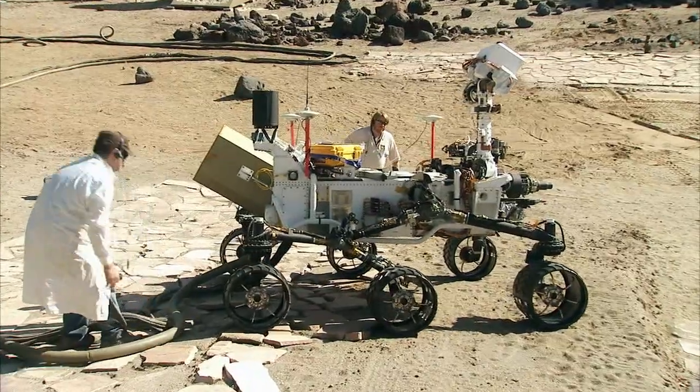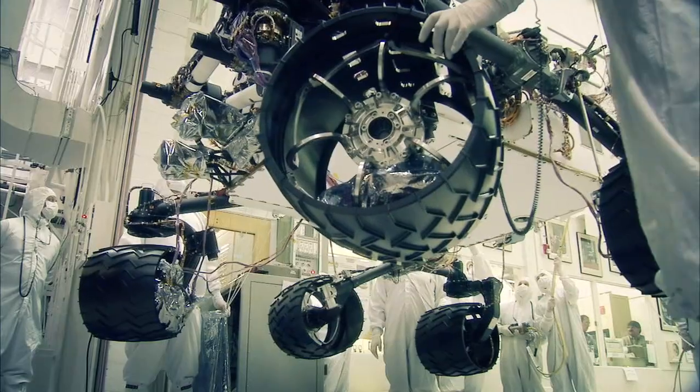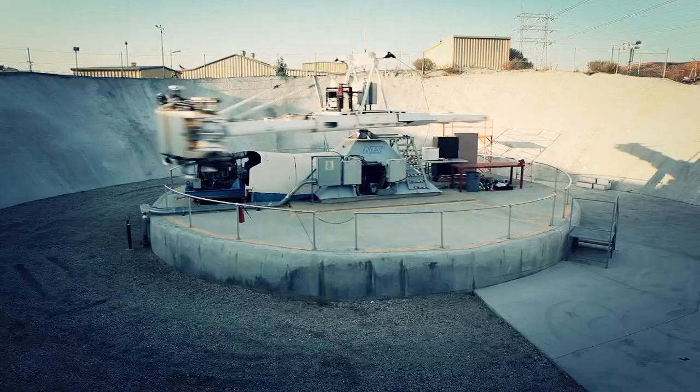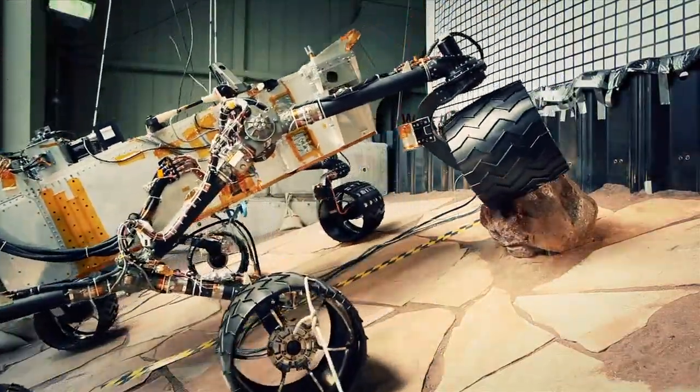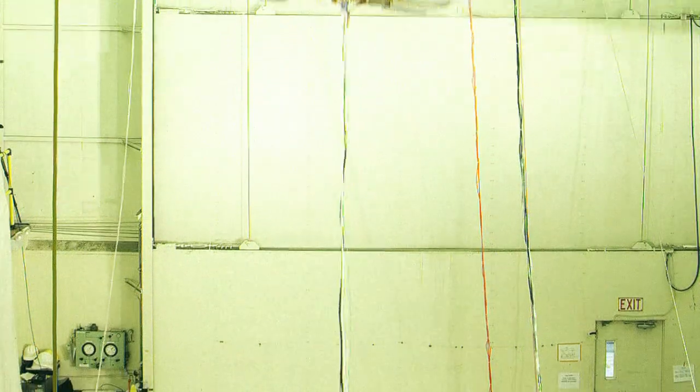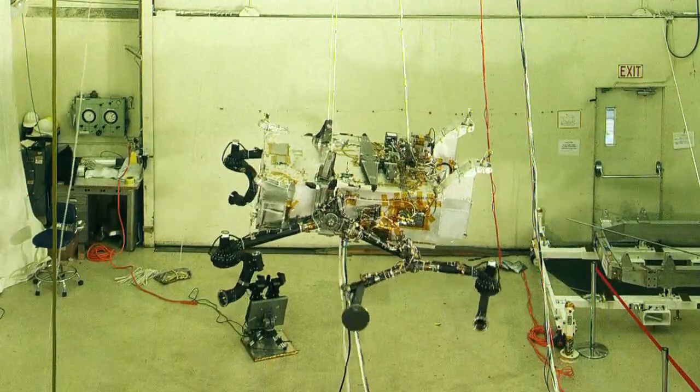Not only have we driven the Rover, we've removed its arm and put it all through its paces, but it's been in a thermal vacuum chamber and kept very cold. Parts of it have been in a centrifuge. We've done drop tests, pull tests, drive tests, load tests, stress tests. It's just an amazing amount of testing this vehicle has gone through.